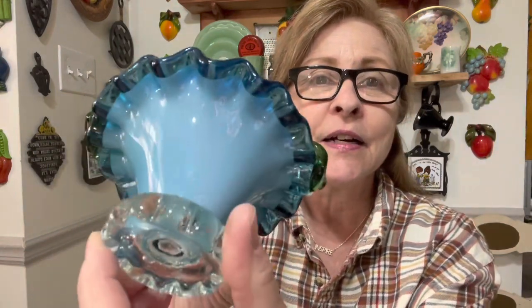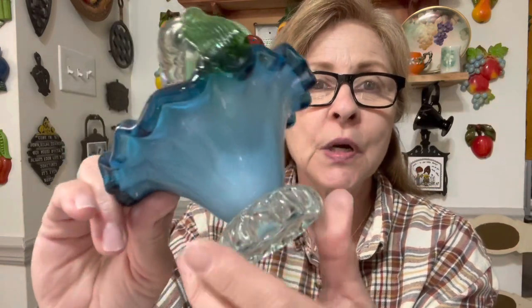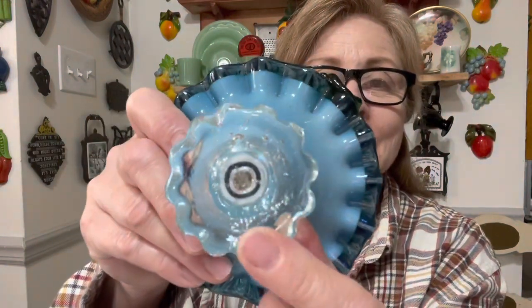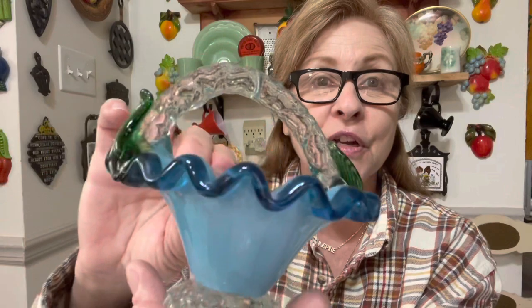So first I will share with you what I got at the Sanborn Mill. And I spent $61.55. First, I got this beautiful art glass basket. I love the two-tone blue and then the clear. Look how cool it looks from underneath. And then it has the leaves and the clear handle. Very, very pretty. I love that.